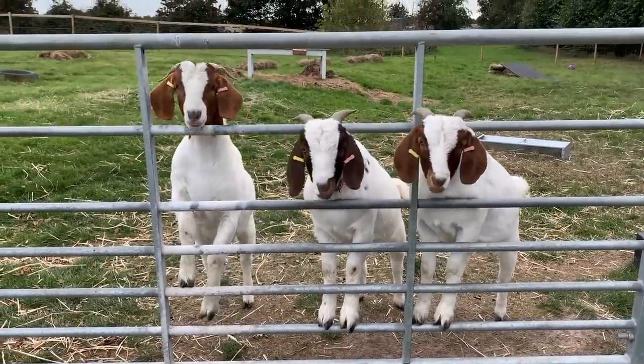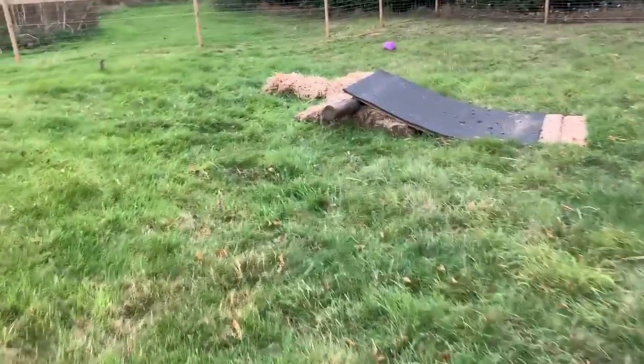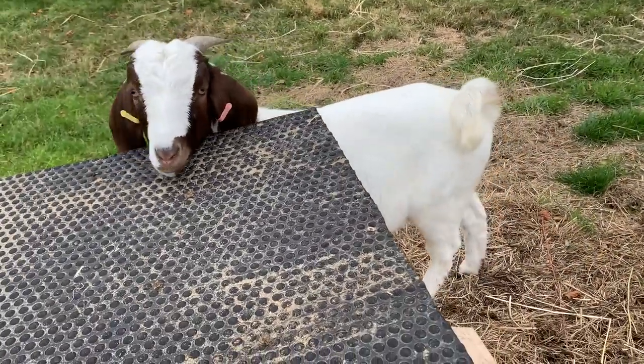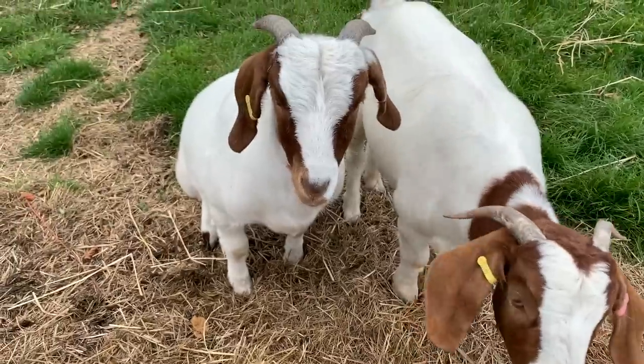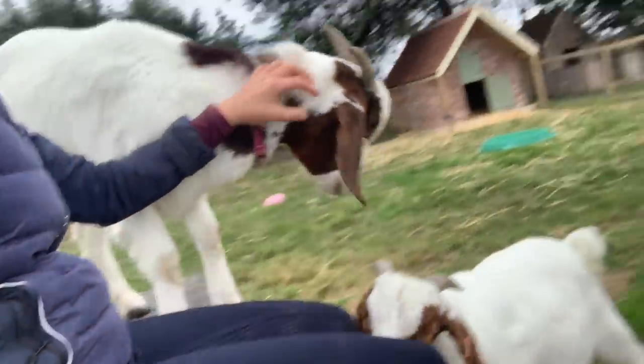Hello. So in the paddock, the goats have now got rubber matting on their table to stop them slipping, because it was getting a little bit slippy with their hooves. And then over here they've got a couple of new things. So they've got this new ramp, again rubber matting so they don't slip. What are you doing? Thank you. Hello. I've now got goats surrounding me.